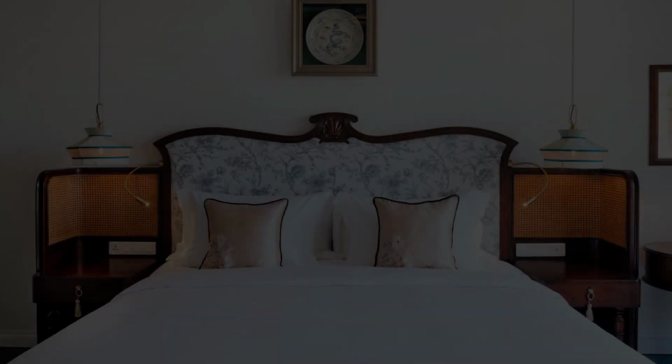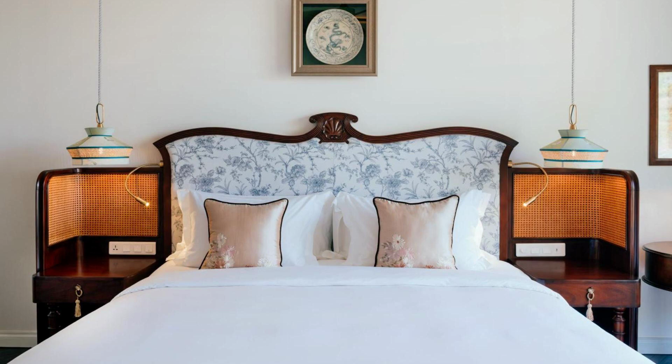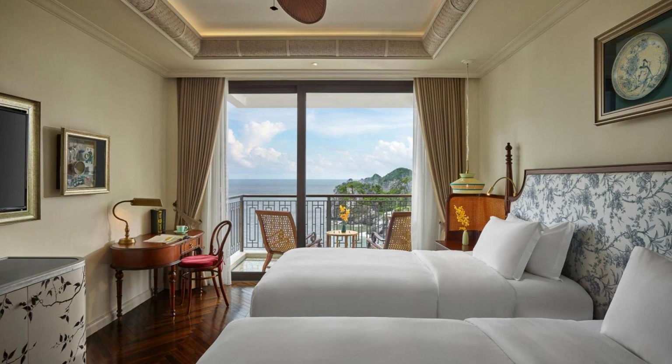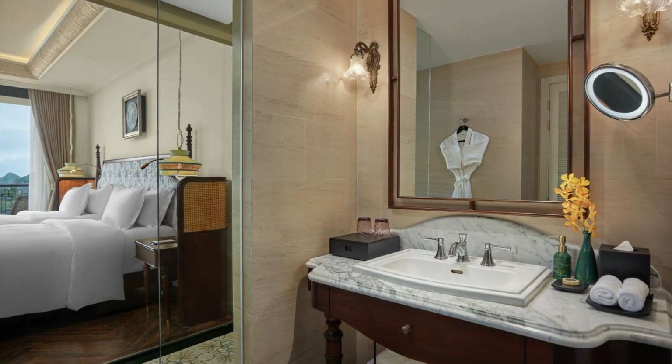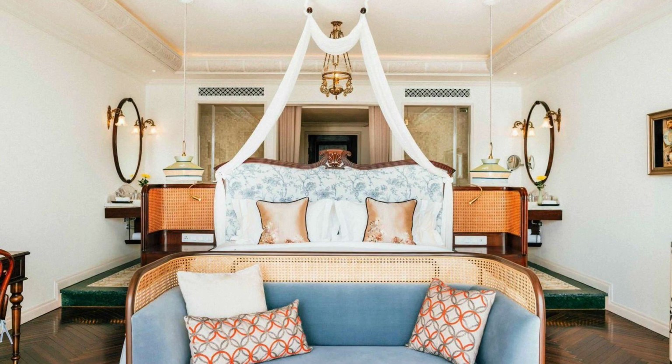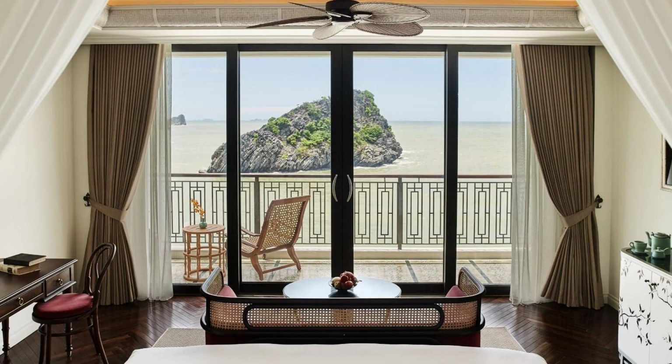Next, we talk about amenities of this hotel. So you can see on the screen, 9 categories of rooms are available online. You can book them online and enjoy your stay. Pets are not allowed in this hotel.